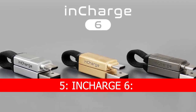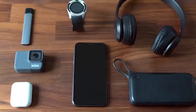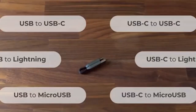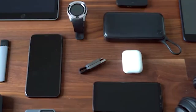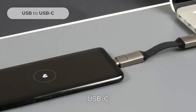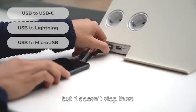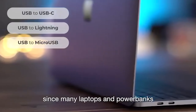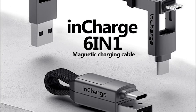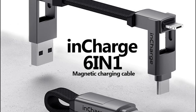Number 5, InCharge 6. If you have many chargeable devices from different brands, you must be really tired of changing the wires, getting them together for traveling, etc. What if I say all those problems of yours can be solved for $20? Yes, it's true. InCharge is a 6-in-1 connecting cable that lets you connect between different types of USB devices. To be exact, InCharge supports USB Type-C, Lightning, and Micro USB connections. There are 6 combinations that you can mix and match. InCharge 6 features a TPU cable guard, which does not let your cable break. And who doesn't want durability when you're paying $20 for it?